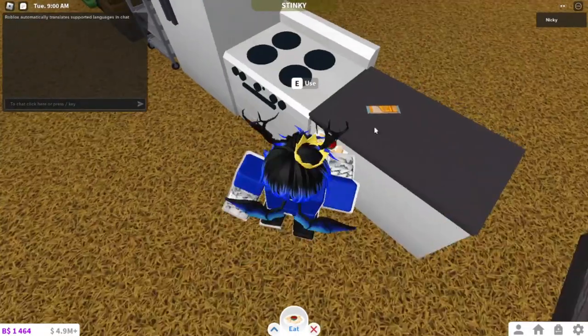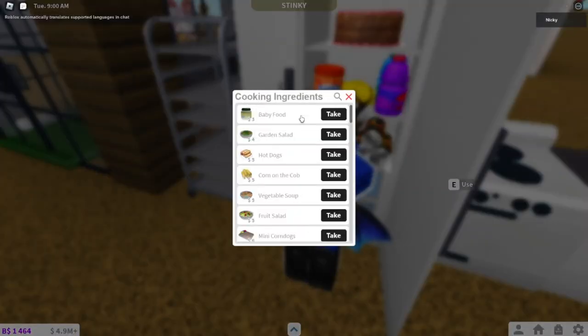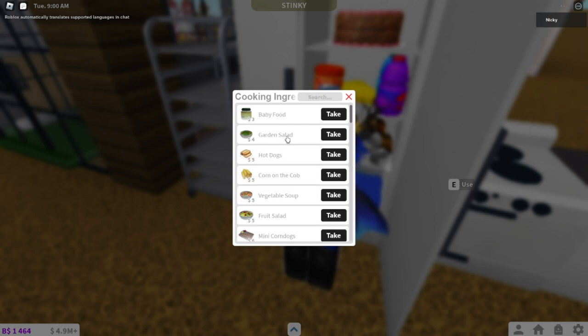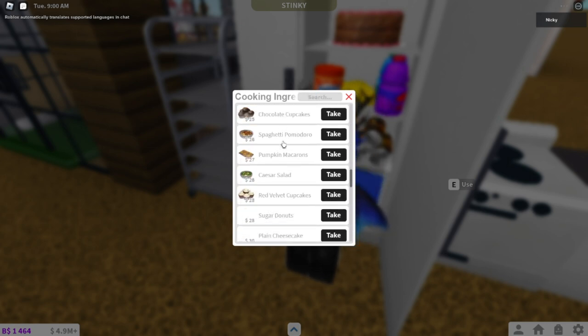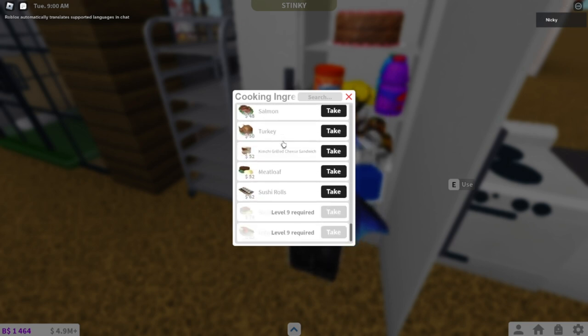Again, I also heard that a lot of the Halloween items are still in the ingredients. If we search up pumpkin, yeah, the pumpkin macaroons and pumpkin chocolate chip bread. I think that these aren't special items then. Maybe, because they would have a star next to them if they were limited time items. Maybe they just decided to keep those in there.